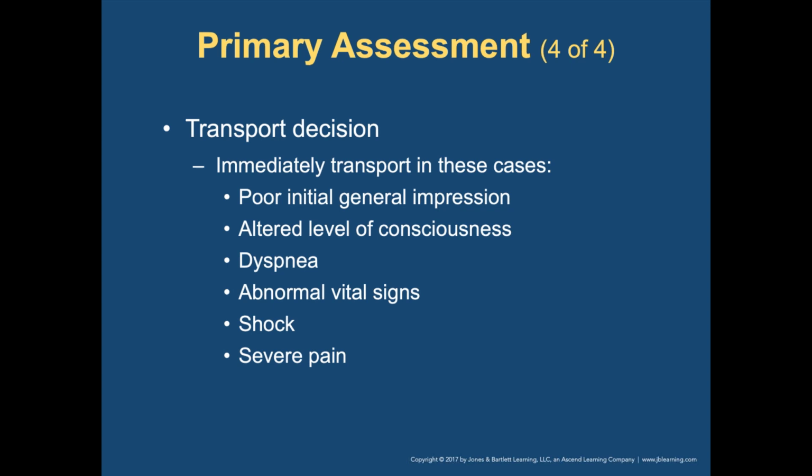So just remember that. Those are some of your signs you want to look for in making your transport decision. Do I need to transport, intercept ALS? Am I going to be able to transport completely and not need ALS? Or we're going to stay and play? Those are kind of our big things. We're going to go over the next two.